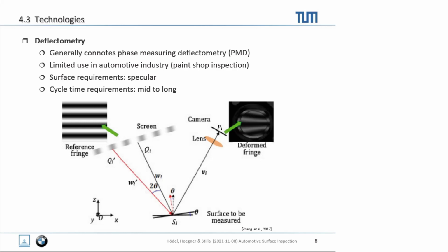But there is ongoing research into the field of infrared deflectometry, which I will touch on again briefly, where the optical pattern in the visible light spectrum is replaced by a pattern in the infrared spectrum, and that allows for a coherent reflection off of a diffuse surface, enabling deflectometric acquisition of diffuse components. And that will also be a part of ongoing PhD research between myself, TU Munich, and BMW. With regards to cycle times, again, we're dealing with mid to long cycle times, since we do have to conduct phase shifting, again, to deal with discontinuities in the surface.